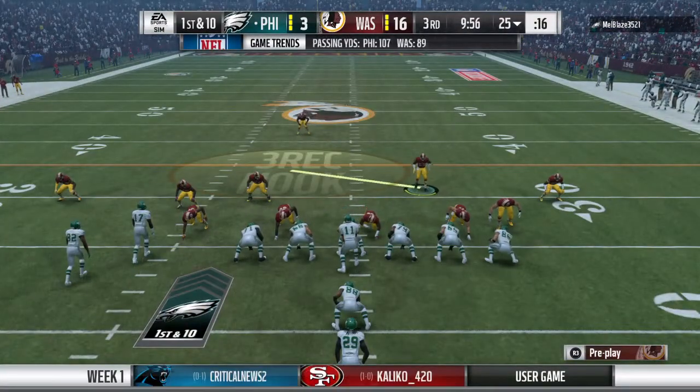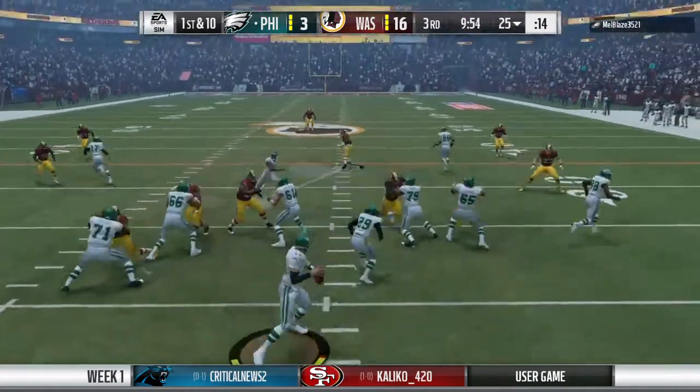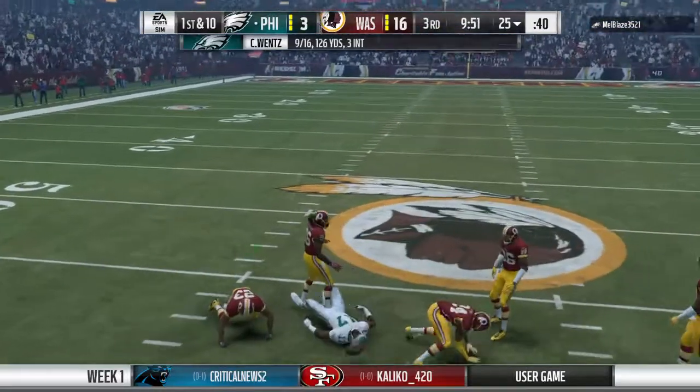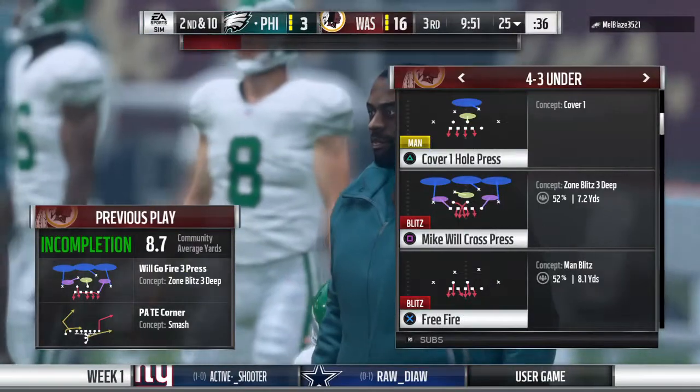And they're scripting something that they expect to get them into the end zone and back into this game. We'll see if that script is a good one for him. He couldn't quite hold it. Got hit. Ball pops out, incomplete.